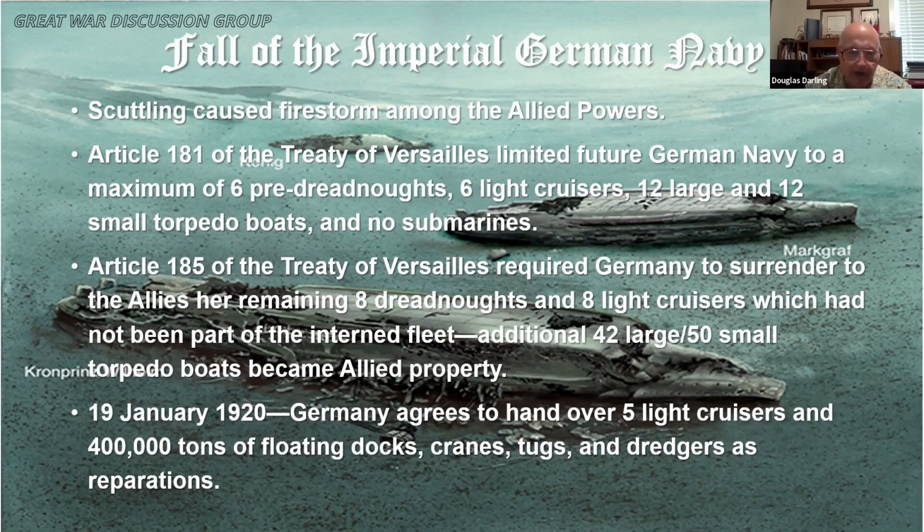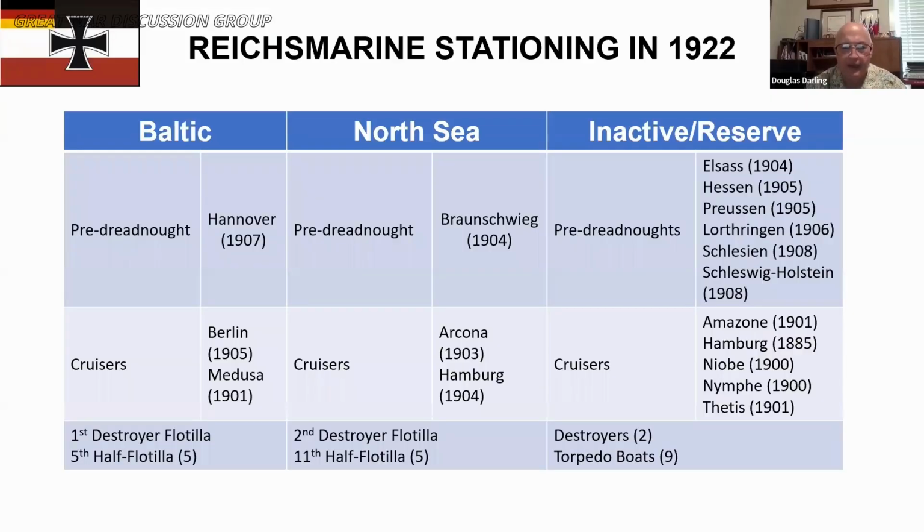So Article 185, Treaty of Versailles, you had to surrender everything you basically had left, and 400,000 tons of floating docks, cranes, tugs, and dredgers as reparations for losing them. This is what they had left, a bunch of pre-dreadnought battleships. I had a German instructor who was a young boy in Danzig in September 1939, and he saw the Schleswig-Holstein, a pre-dreadnought battleship from before 1905, bombarding the Polish forts. Not much sea power.